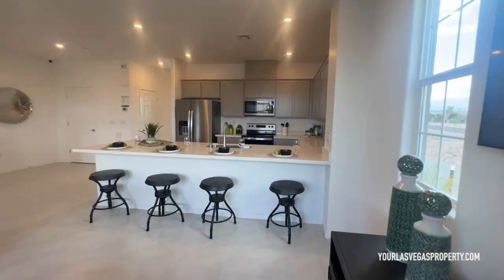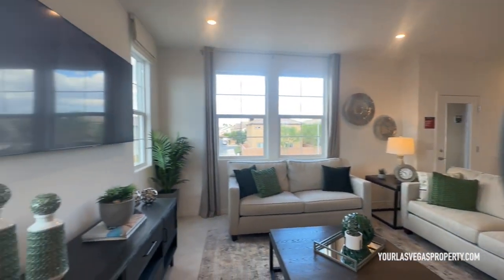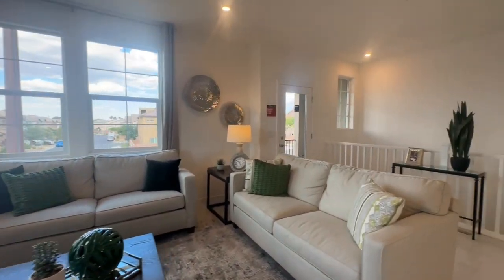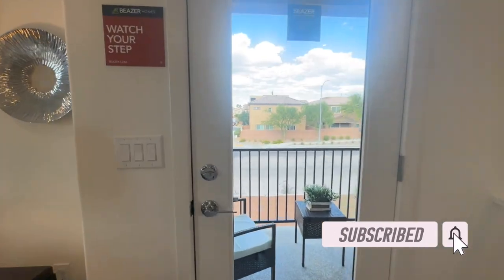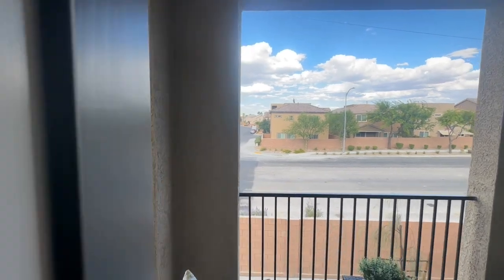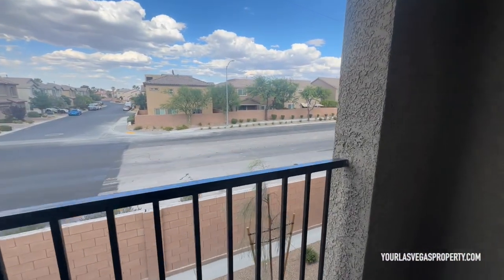Again, the one thing I do like is there's a lot of windows. So a lot of natural light. It's about 4 p.m. right now. So from the main living area, you do have access to this little balcony right here. Pretty cool just to hang out, get some fresh air.